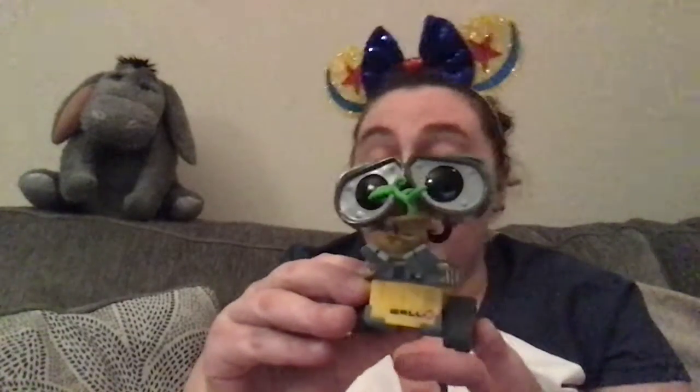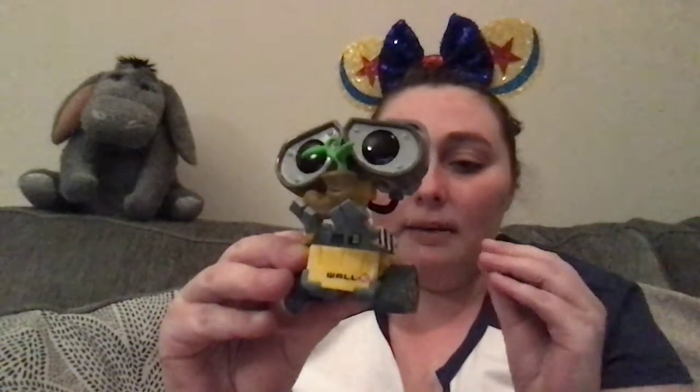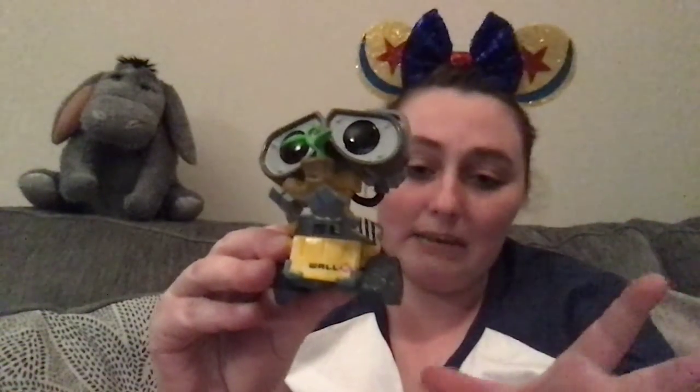Anyway, moving right along. My last Disney-related pop of this haul, this collection, is the Earth Day Lollipop. I am not sure what year it came out, but I want to say it was between 2017 and 2019. Not positive the year. I saw him on eBay, had to pick him up.